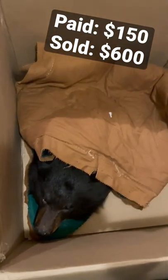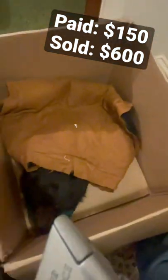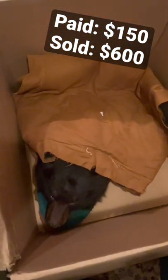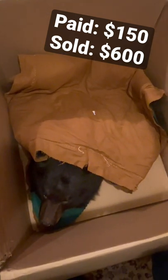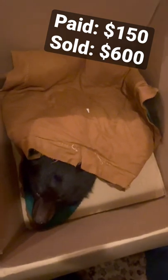It's another 30-second flip. Today we got this bearskin rug. This is how I fold them and put them in a box. It's a pretty big box. I paid $150 for this. It's out the door for $600. After fees, I'm getting like $523. I can live with that. Just hope he gets there in one piece.